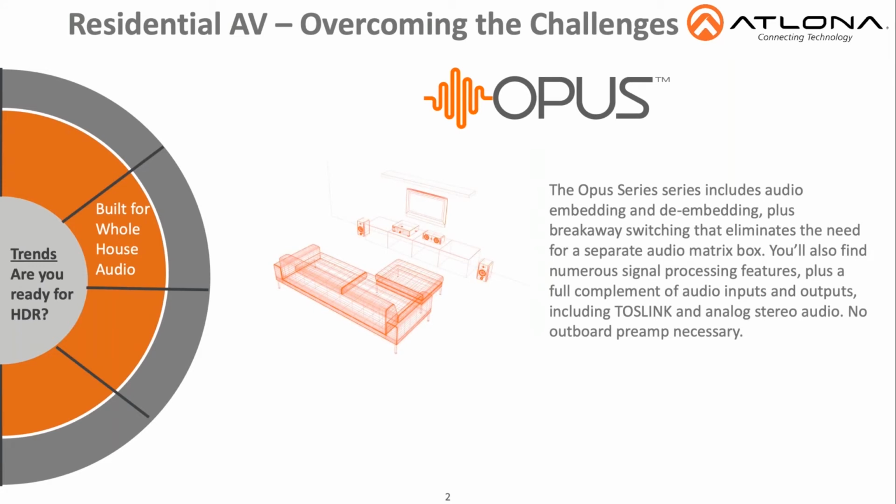Whole house audio is going to be a key component of any matrix system as well. And the Opus series includes audio embedding and de-embedding, plus breakaway switching that eliminates the need for a separate audio matrix box. You'll also find numerous signal processing features, plus a full complement of audio inputs and outputs, including both Toslink and analog stereo audio with no outboard preamp necessary. And on the next slide, I will show you a detailed look at the back of the Opus switchers, and we'll go through those inputs and outputs as well.